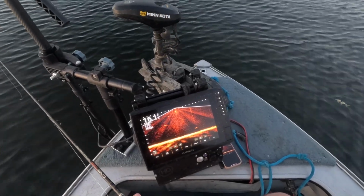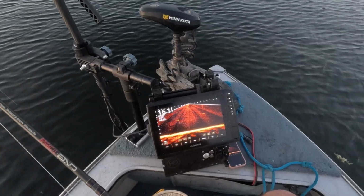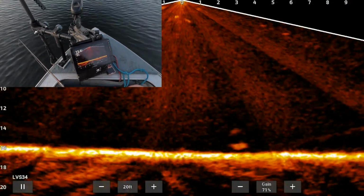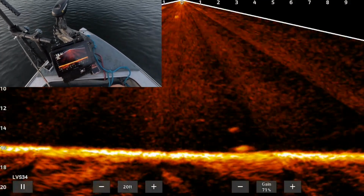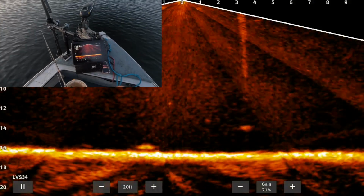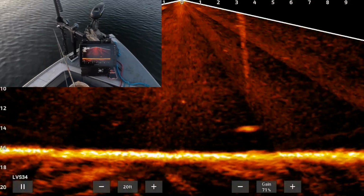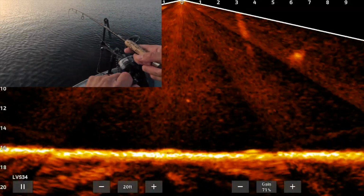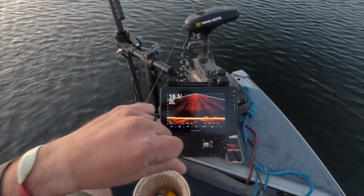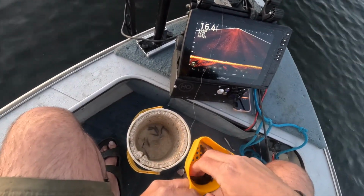Well, I found this bite kind of late, and I feel bad because there's a high flying crappie, actually. That's the first one I've seen that high. There. Oh man, this is one of the coolest bites I've ever been on. Oh shoot, it looks like there's a big mark down there too. Oh man, it's too bad these weren't like 15-inch crappies.